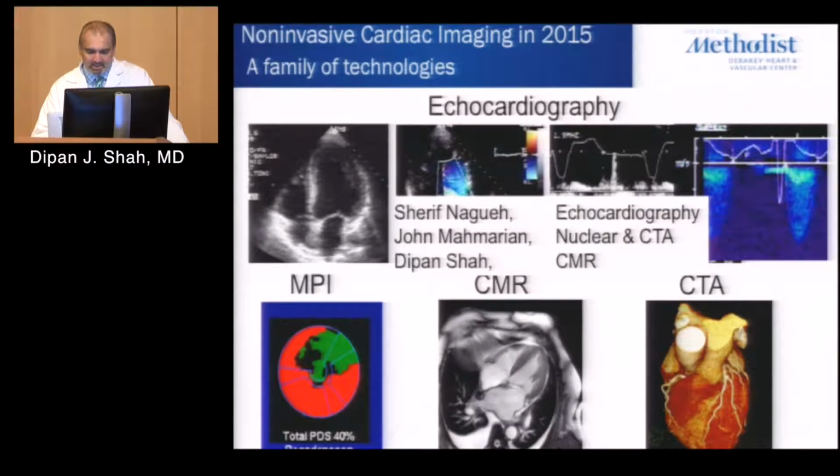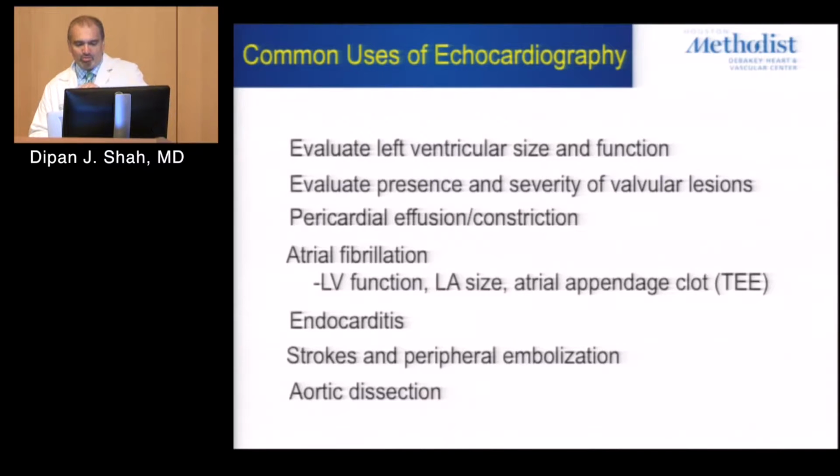So what is the goal, or what's the use of echo? The common uses of echocardiography, really first and foremost, I think, is assessment of LV function and LV size, all right? And that really is kind of the crux of what we do in cardiology to begin with.